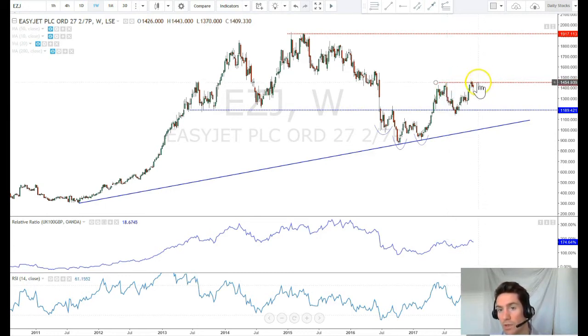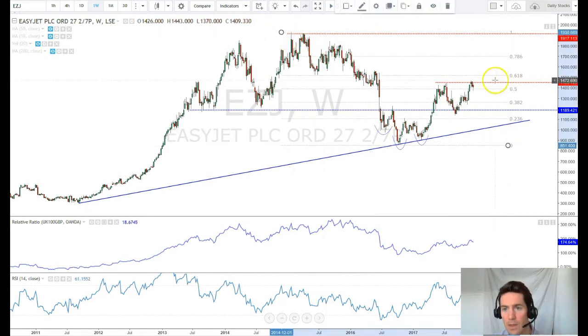I think if we can break through this level, then we've got a lot of clean air up here for the shares to move into, and ideally we'll be targeting a move back up to these highs at around about £19.20, and looking at the Fibonacci retracement levels of what we can expect, I think 61.8% is not too far away, so we could see that pretty quickly. But certainly the 78.6% level would be another reasonable target on the midpoint to this ultimate target of 19.20. So even up to the 78.6, we're looking for around about 20% worth of upside on that one.